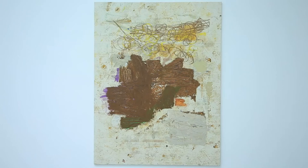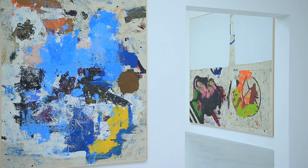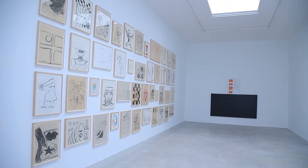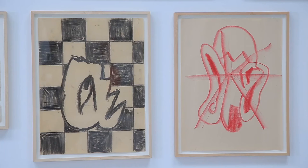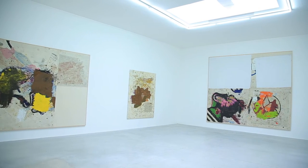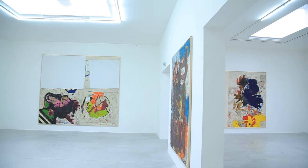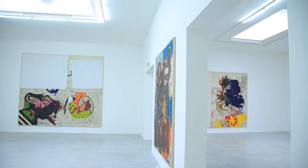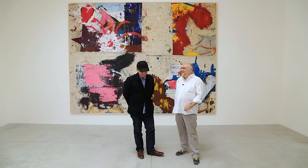So you selected a number of paintings and a bunch of drawings as well, and everything was exhibited. The choice and the number of works selected was perfectly filling the space. It was a good prediction of how to deal with the number of paintings in order to fill the space without being too crowded. Impeccable planning on that. So that's good.